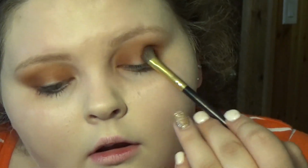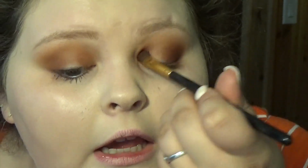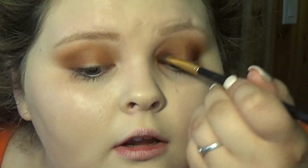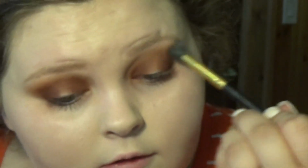I've heard somebody say they didn't like these shades in this palette. I absolutely adore every shade in this palette. I go back in with that first BH Cosmetics brush and a chaser again and just really quickly blend the edges.